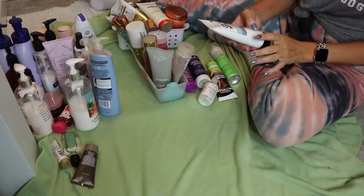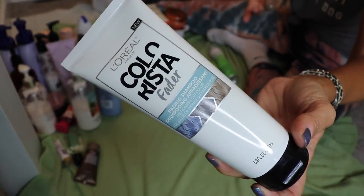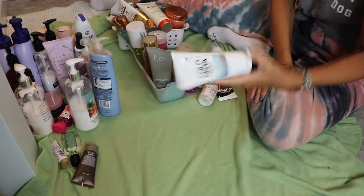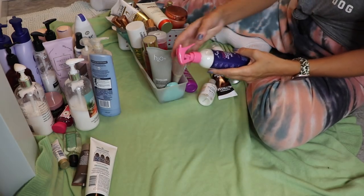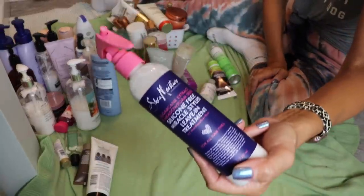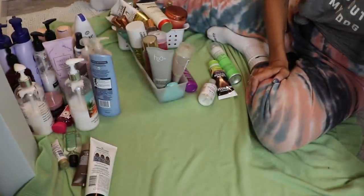L'Oreal Colorista Fader Fading Shampoo, like for hair color. This is a good thing to have just in case something bad happens with like a box dye, so I'll keep that. Shea Moisture Silicone Free Miracle Styler Leave-In Treatment. I've never used this. I've had it for years and I'm getting rid of it, finally.